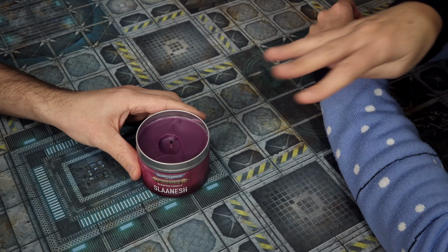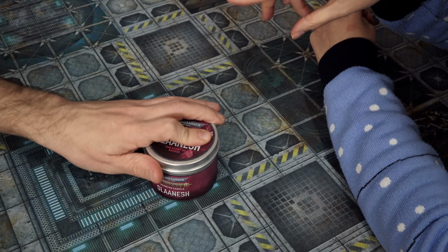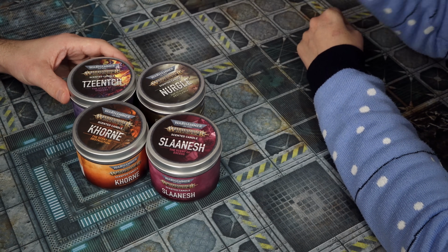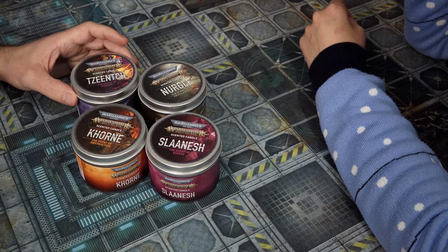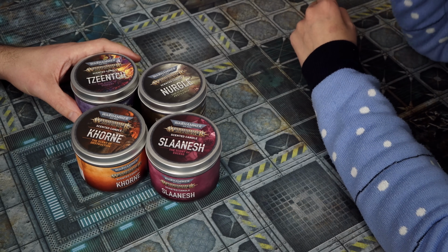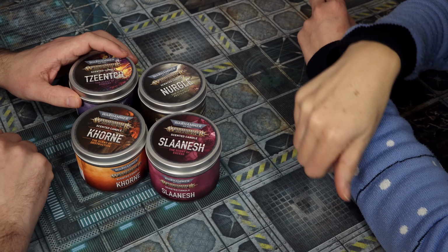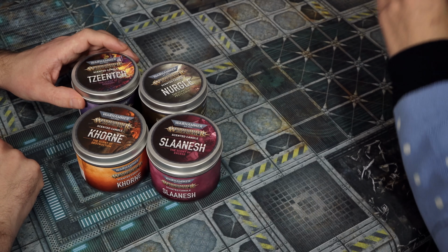I'd say the one with the biggest depth is probably Khorne, which had a musky lower tone in it. These two are incredibly citrusy. They smell exactly like cleaning products and aftershave. Which I guess works. And then Slaanesh is quite candy and quite sweet. The last one was almost bubblegum. The last one was really candy. This is sweet but not sickly. The last Slaanesh candle was maybe sickly. This is like a berry candy kind of smell.